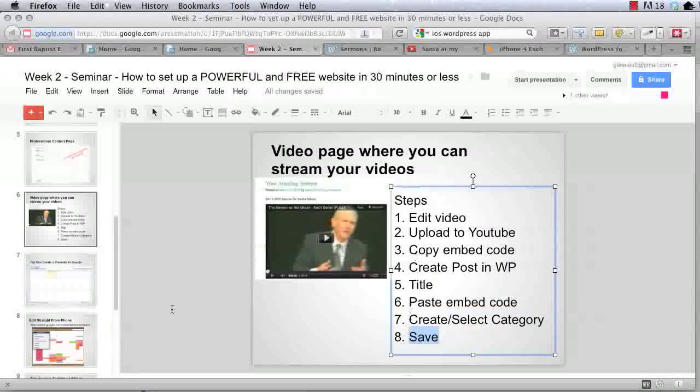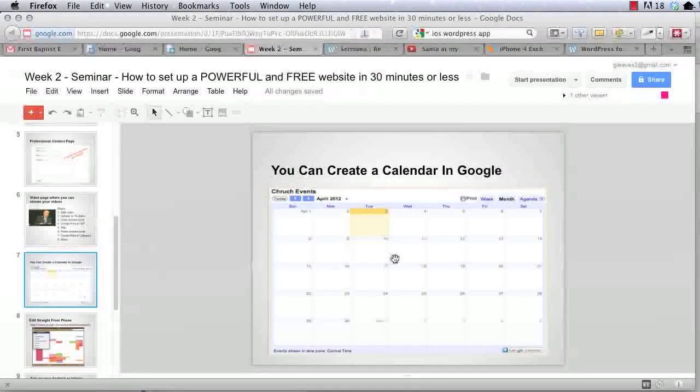Now, there's only 8 steps to do that. The last thing we're going to look at is I want to let you know that you can create a calendar in Google. And you can make this calendar show up. In fact, I can show you on my site. Let's just go to firstbaptisteast.com.